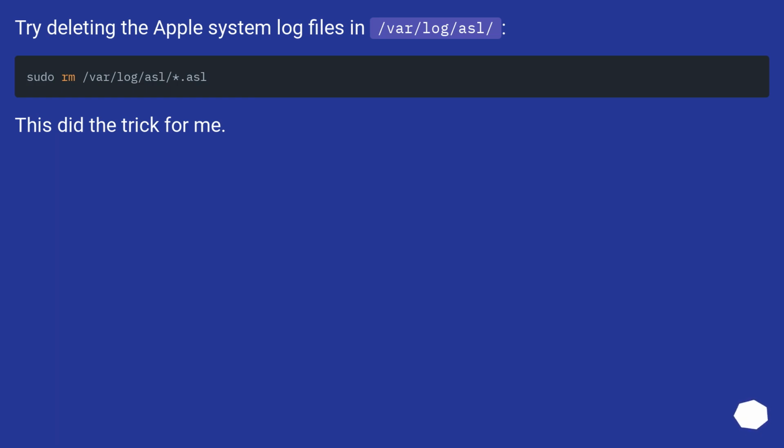Try deleting the Apple system log files in /var/log/asl/. This did the trick for me.